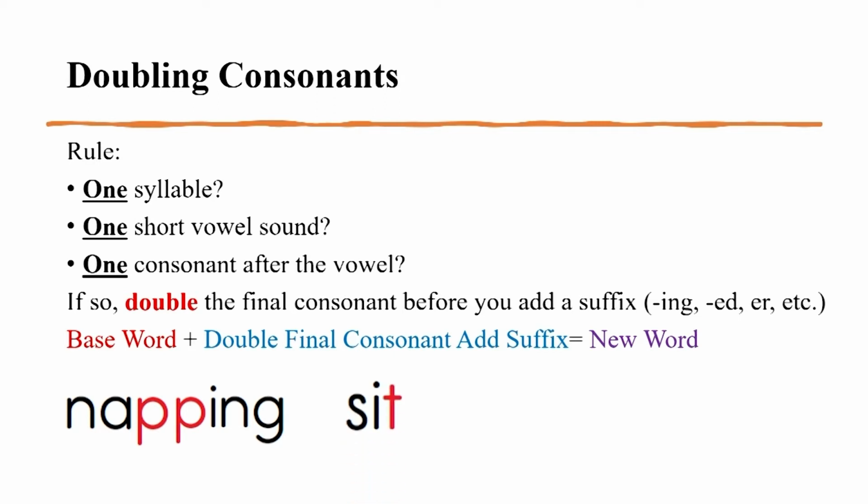Here's another example. The word sit. Once again, it has one syllable and has one short vowel sound and one consonant after the vowel. This means when we add a suffix like ing, we double that T at the end and add ing for the word sitting. Now you say it. Great job.